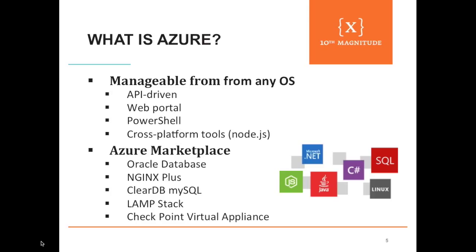Or if you want to still use a Windows platform, the PowerShell tools are available in the command line. So we have a lot of options on how we're going to deploy these systems. There's also the Azure Marketplace, which is a totally different set of images that we can use that are pre-built images that are all set up and ready to be deployed.